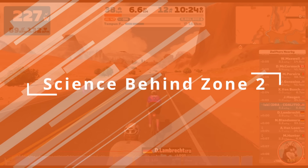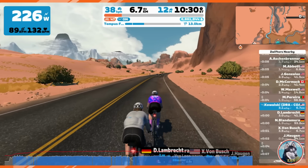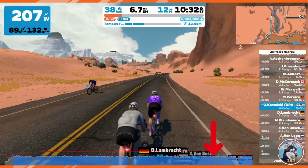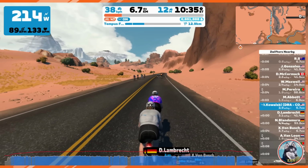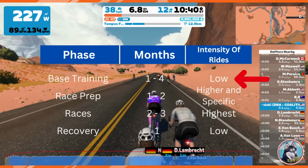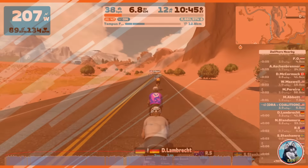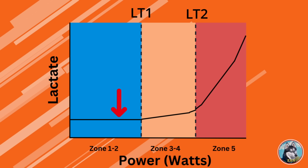So what is Zone 2 training, and why is there so much hype around it? Simply defined, it is a lower intensity training zone, just harder than a recovery ride, but easier than riding tempo. It is common during periods of base training to increase a rider's aerobic fitness. What is the science behind it though? Well, riding in Zone 2 is the point just before LT1, where your body's lactate concentration begins increasing.